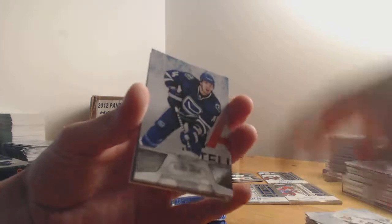Makes you wonder why we're in a lockout if all these players, all the owners who are apparently against the players, are still signing them at huge contracts with complete disregard for the lockout. And yet we don't have any hockey.